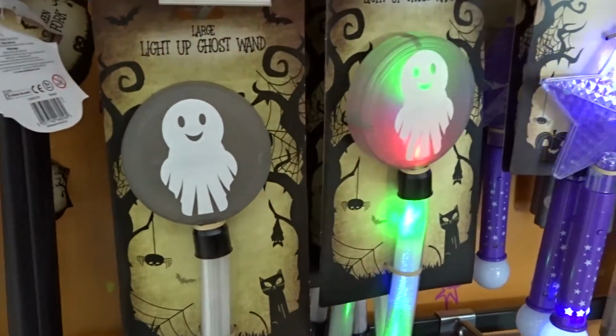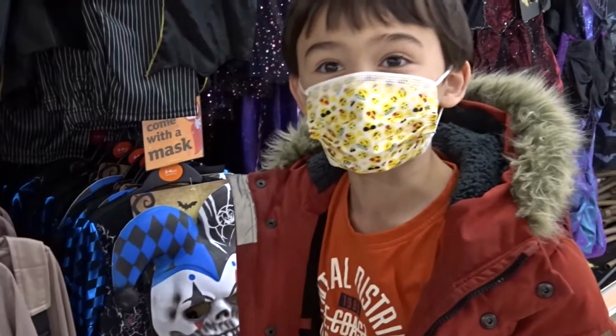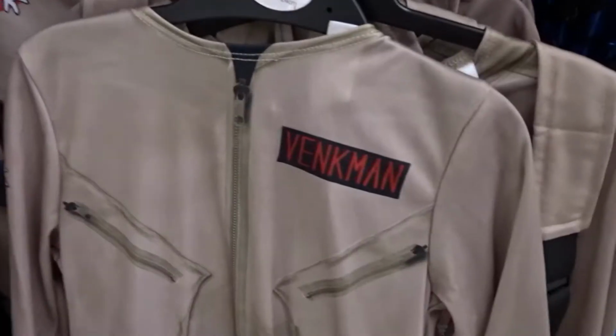Wow! Light up ghost wand. Okay. That's so fun! And that's the star light up one. It's mommy, a Ghostbuster! It's Venkman!